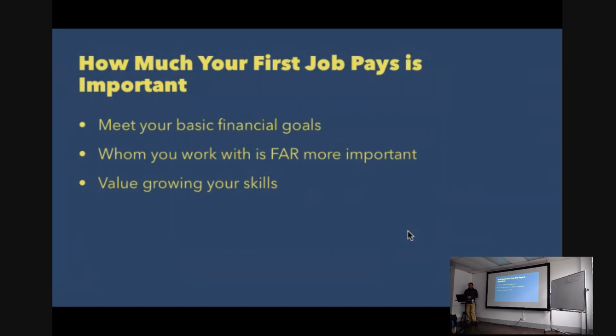But who you work for in your first job is going to be way, way, way more important. The team that you work with, if they support you and mentor you and give you opportunities for your career to grow, you're going to grow your skills and you're going to grow your value a lot faster. So one way to think about this is not what is this job going to pay me, but what is the compensation that this job is going to give me.